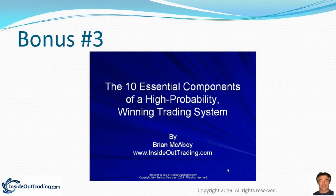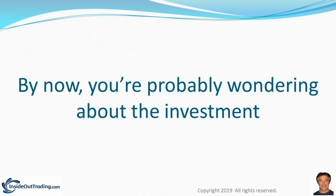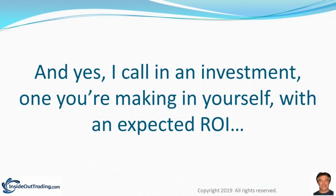Now, by now you're probably wondering about the investment. And yeah, I call it an investment because you're making one in yourself. This isn't a thing you're buying. This is trading for you. And yes, one with an expected ROI. It is going to change you, and your results are going to be different.